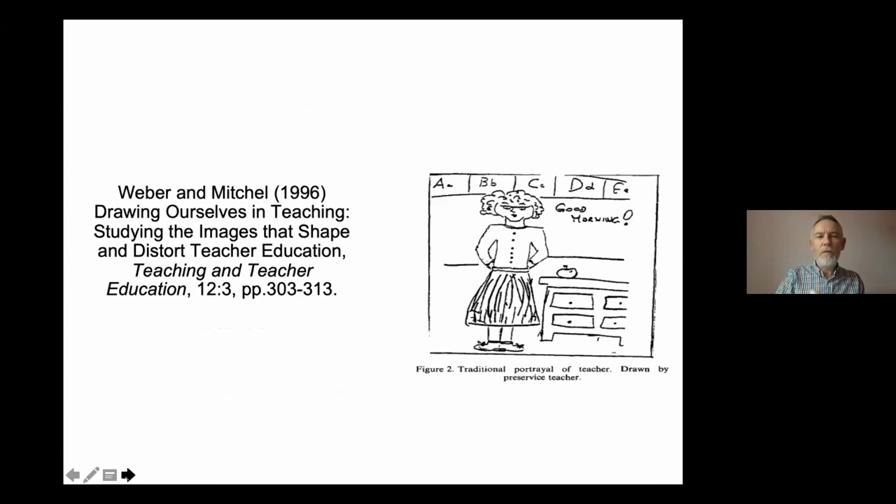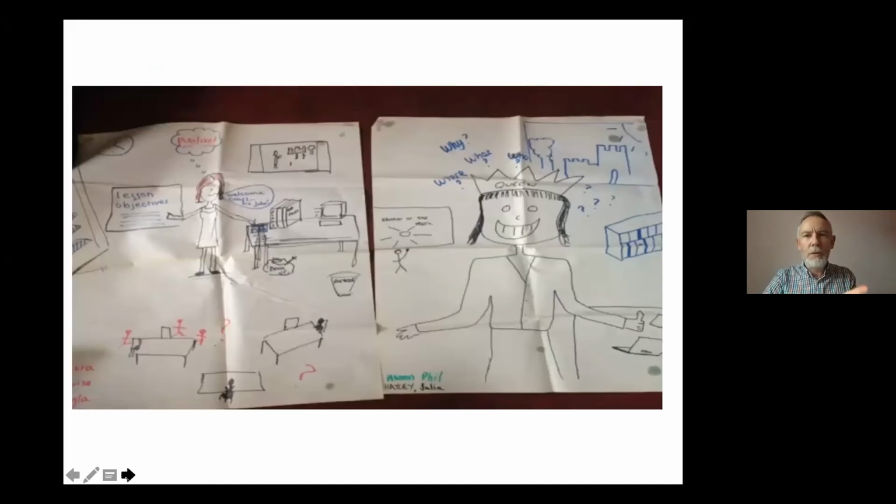I was influenced very early on when I came to the university by an article by Weber and Mitchell, called Drawing Ourselves. It looked at how different images in our material culture, in teaching and in media shape our understanding of what a teacher is. Just instinctively, I used to get my beginning teachers to draw themselves at the beginning of the course as the kind of teacher they imagined they were going to become at the end of the year. And then we would return to it a year later, at the end of the program.